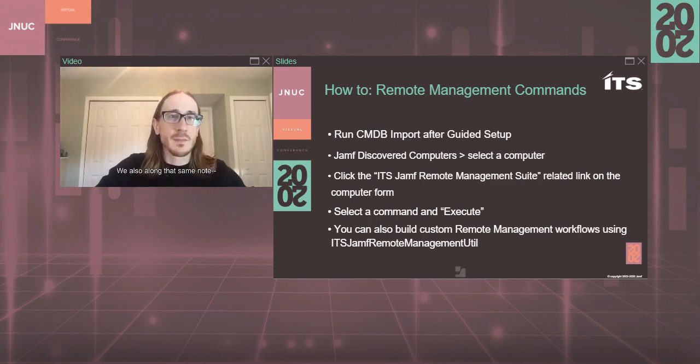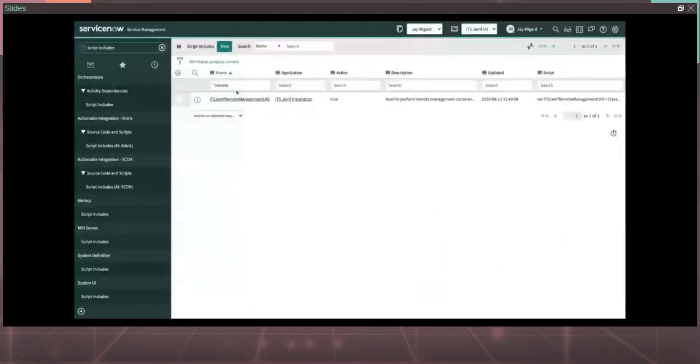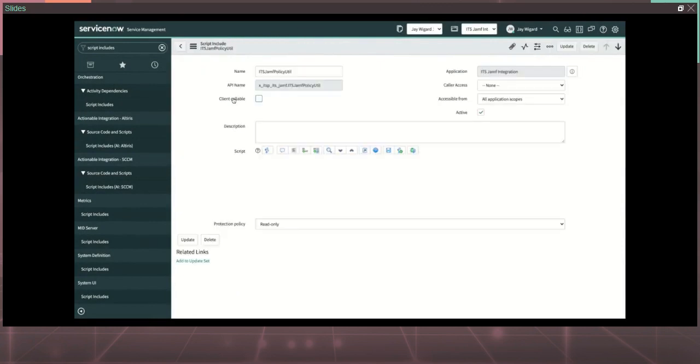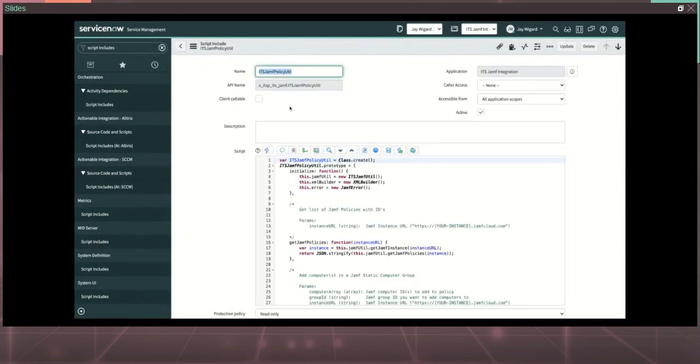Along that same note, I'm going to do one more quick screen share. This is maybe a little bit of a bonus. As I mentioned, we are starting to open up more functionality so that you can build your own stuff. And along that line, we now have this ITS Jamf policy util. Our Jamf software portal basically only allows you to interact with the Jamf install policies and uninstall policies. That's the intention, at least.